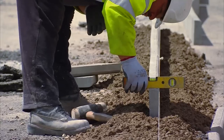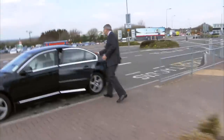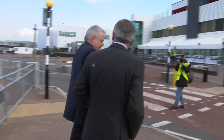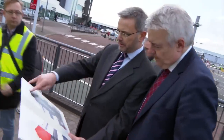With the works now advancing quickly, Airport Chief Executive John Horn is preparing to welcome the First Minister to the airport to inspect progress. First Minister, good afternoon. Yeah, good to see you. Welcome to the airport. With the airport now owned by the Welsh Government, John is keen to show off the planned improvements to the exterior of the terminal.